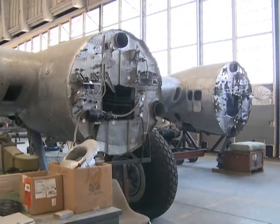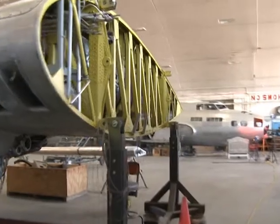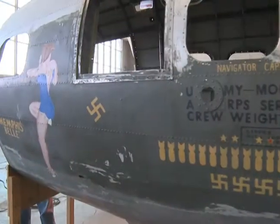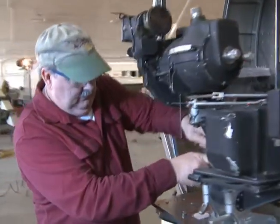What we had to do is break the airplane apart, mostly to transport it up from Memphis. Then once we got it here, it just made sense to leave it in those pieces. It made it easier to do the structural repairs and get the airplane cleaned up. We're going to become more concentrated on this airplane in the near future. We're hoping to get it done faster than initially thought.